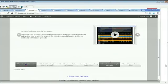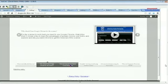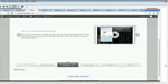As soon as that's done, I go into using Google Chrome for the scanner because it's very helpful. I talk about why. I go into the Nadex extension because it'll actually open the ticket for you in the Nadex platform. So you don't have to use the scanner and then go figure out where it's at in the platform. That can make it really complicated. So this makes it really, really simple.